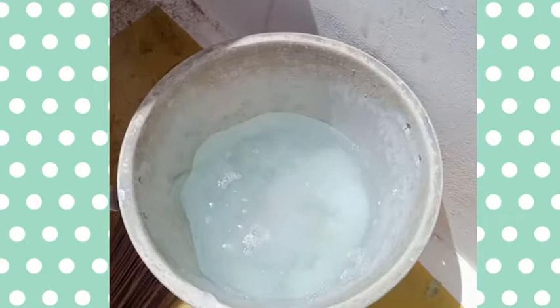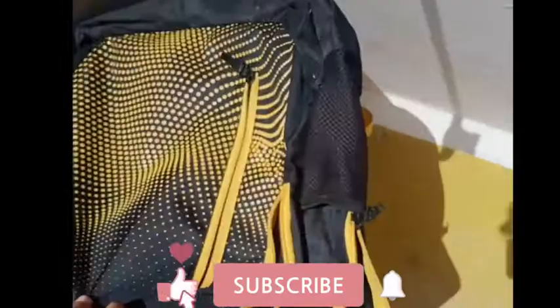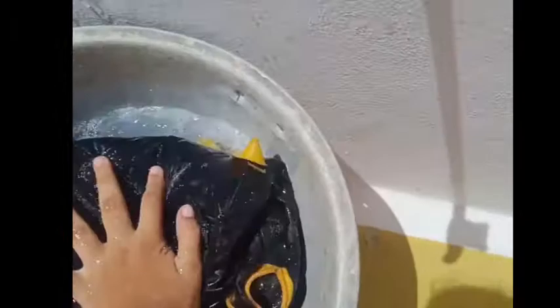So I am going to wash my bag. The next thing is the hardest task for me, to rearrange all my test papers and exam papers in an order to submit on the first day of my class. So yeah, let's get started to rearrange my papers in an order. All my test papers and all my subjects.